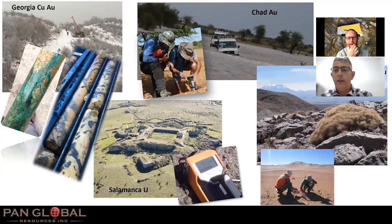I've used it in Chile in the third and the fourth region, where we used it not only on outcropping volcanics and basement, but we also used it in areas where there's a veneer of sands.